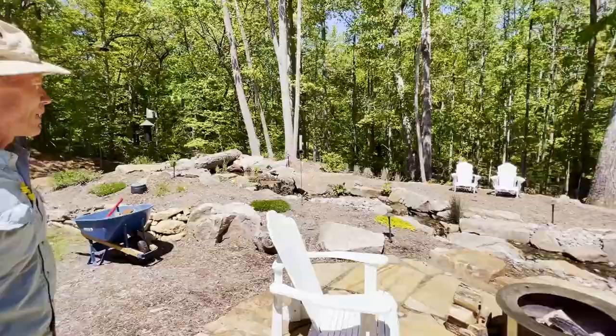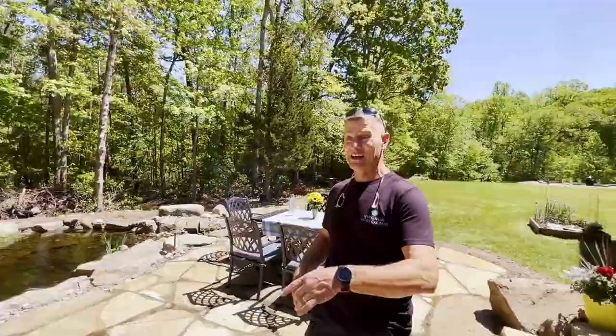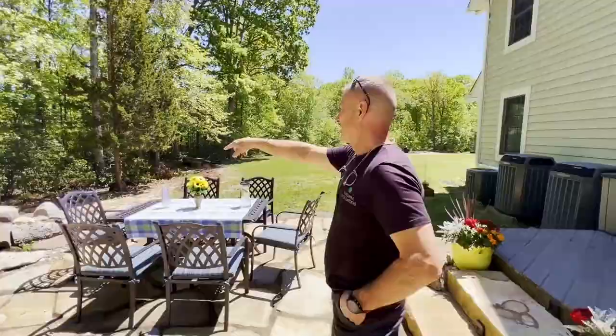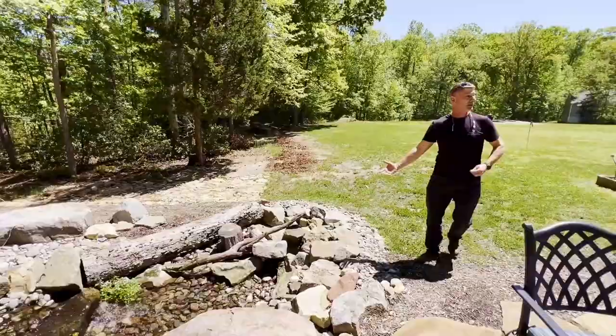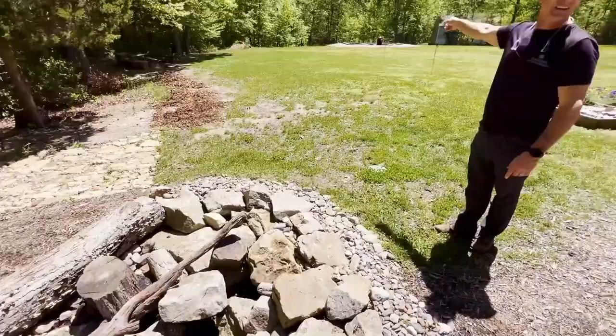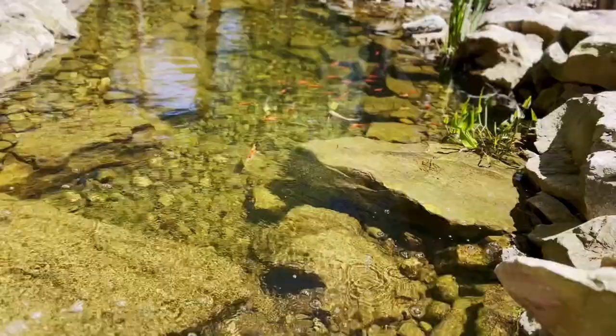Okay, buddy. So I'm trying to understand. You know, I've seen a lot of water features. It's unusual to have the filter over here and the pond over here. Yes, so we have a wetland filter here. We'll collect approximately 7,000 gallons of water. It comes into this rain exchange, which holds 3,000 gallons, right under the log. And then it overflows, which it's doing right now. It's going down to the filter. We just had 3 days of rain, so we're full everywhere.